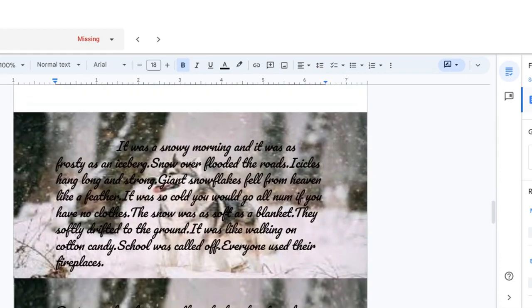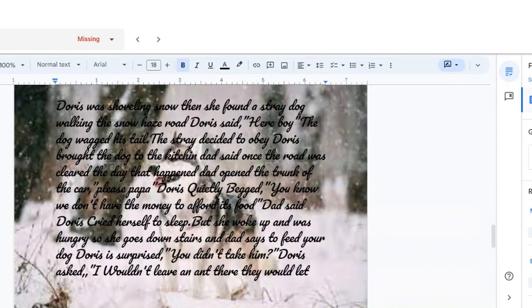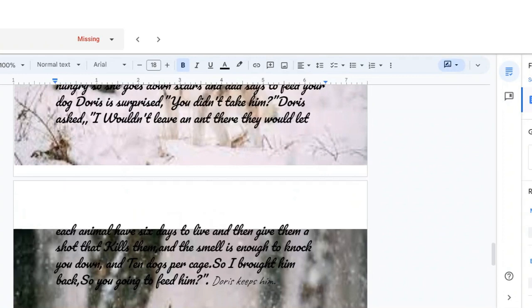Here's his background hook. "It was a snowy morning and it was as frosty as an iceberg. Snow overflooded the roads. Icicles hang long and strong. Giant snowflakes fell from heaven like a feather." His background hook continues, and then he goes on with his essay where he's telling about how father changed. In just a few weeks, man, the kids have come so far. I'm so thrilled about their writing. Every day on the screen, we show their writing so everybody can see, yeah, that's what good writing is. Everyone begs to have theirs shown on the screen, and we learn how to write from each other. It's absolute magic.